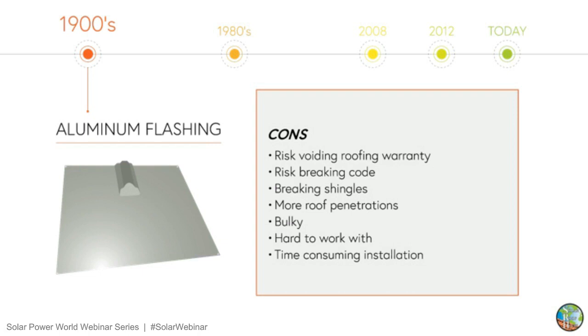Furthermore, this violates the code I previously mentioned by the IBC, stating that asphalt shingle roofs must maintain the minimum number of fasteners. In colder climates, shingles can become brittle, and lifting them can cause them to break, requiring the installer to purchase and lay an entire new sheet of shingles.